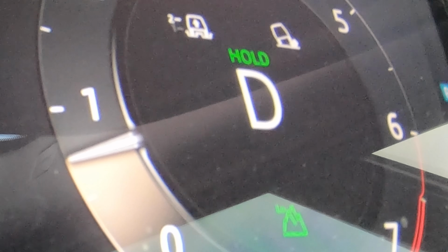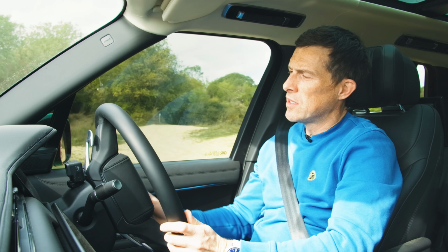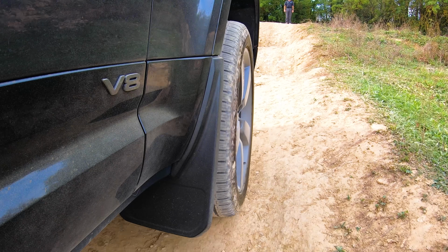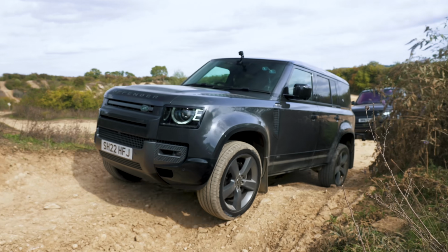I'm in low range. I'm in rock crawl. I've got centre and rear locking diff. It's got exactly the same tech on his car, really. It's gonna be interesting to see what Darren thinks about how both these cars compare up here.